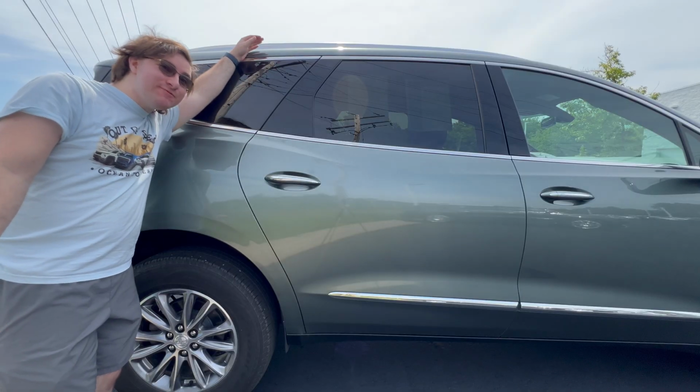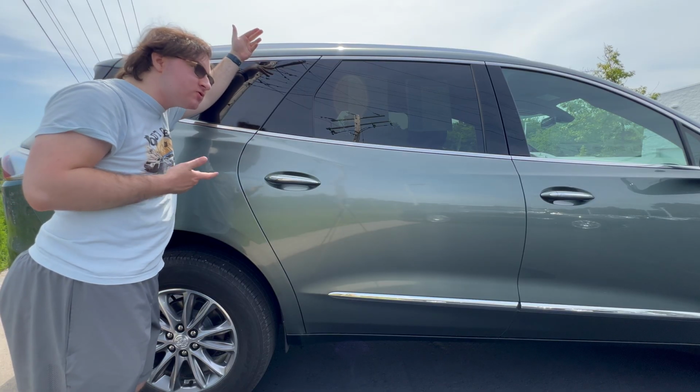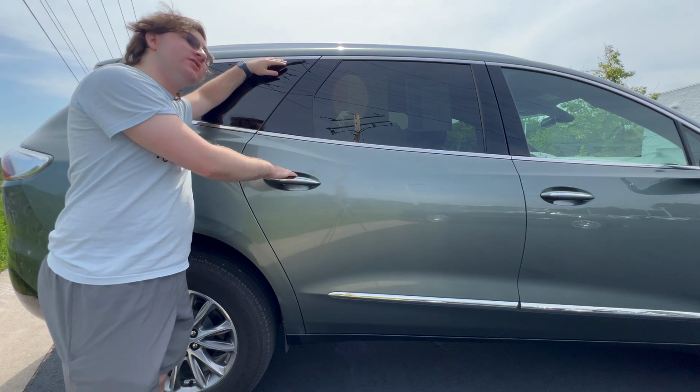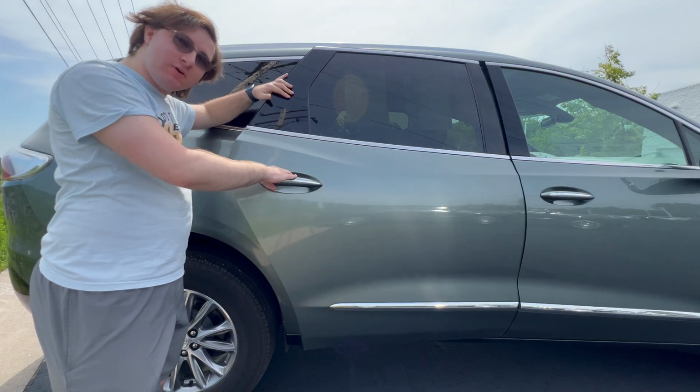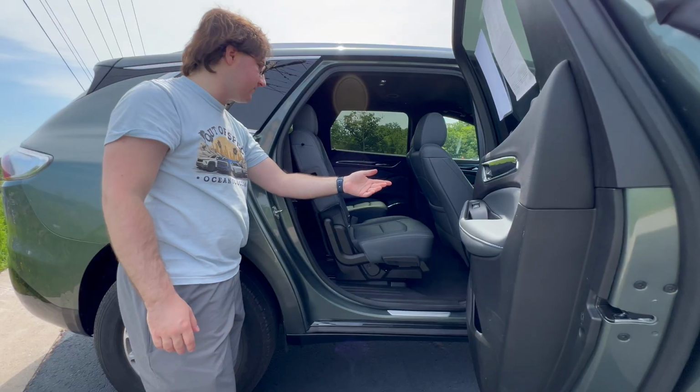But something that my evil twin happened to have failed to mention, why do I still let him do backseat reviews is beyond me, but what he failed to mention is that there's another way to get into the third row, aside from the center pass-through. So let me open up the door right here, which, wow, this door opens up very widely, actually.